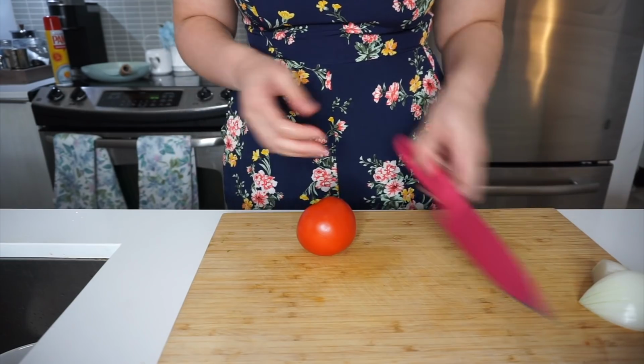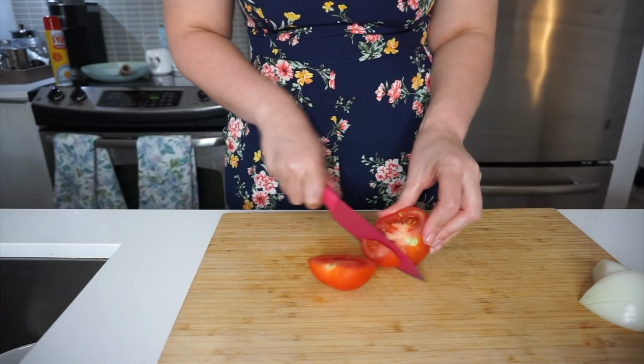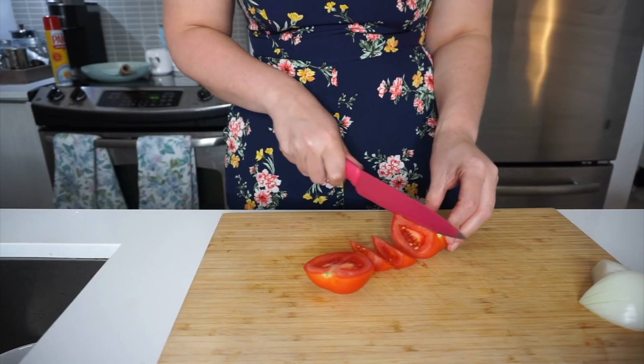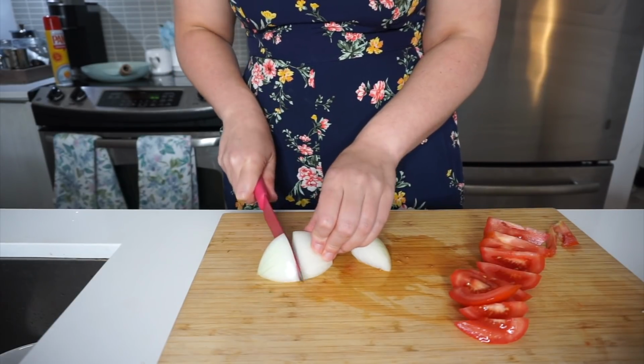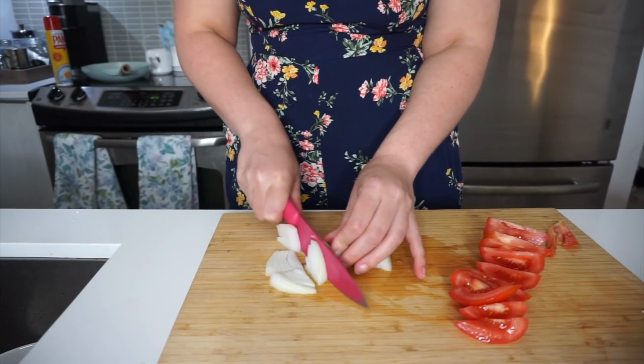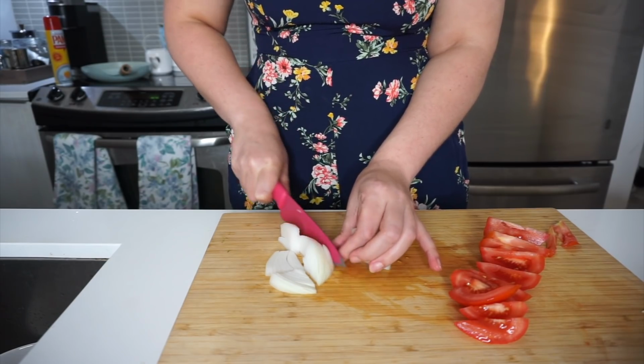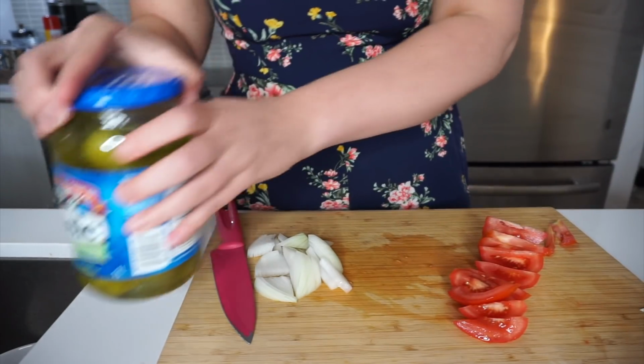while I cut up the vegetables. So I'm gonna use a tomato. We're just going to slice this up like this. Some of the onion from before. Then some pickles.